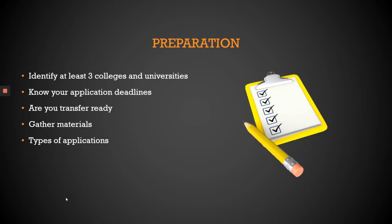The next thing I want you to think about are the application deadlines. A lot of selective colleges and universities' deadlines have either passed or are coming up very soon for the fall 2020 semester. Other universities' deadlines will either be in April or May, but a lot of them also have what is known as rolling admissions. Rolling admissions means that you can apply up to 2 or 3 weeks before classes begin.